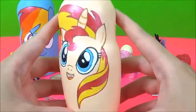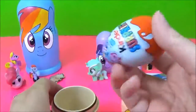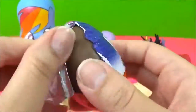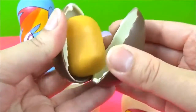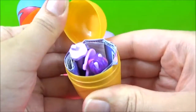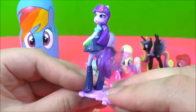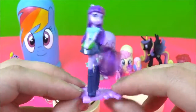Okay, time to see what's inside the Sunset Shimmer nesting doll. We have a My Little Pony Kinder egg. I wonder which pony we'll get. Twilight Equestria Girls! This is really, really rare! I have opened a lot of My Little Pony Kinder Eggs, and this is the first time I'm getting a Twilight Equestria Girls! She looks awesome!